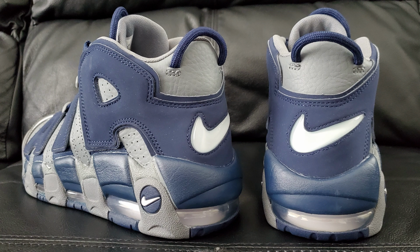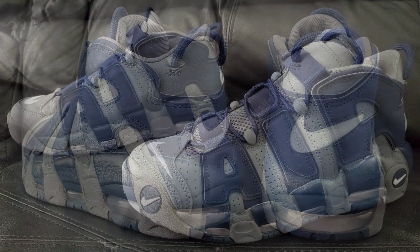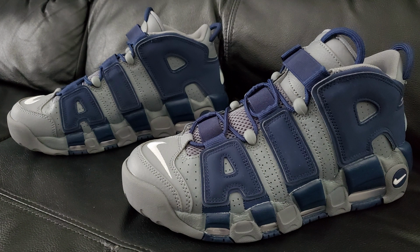I also missed out on the flax pair, the wheat pair. So I basically just gave up on them. I was like, I have enough other stuff. But now I finally got them thanks to Jimmy Jazz, my favorite shoe store to shop in.